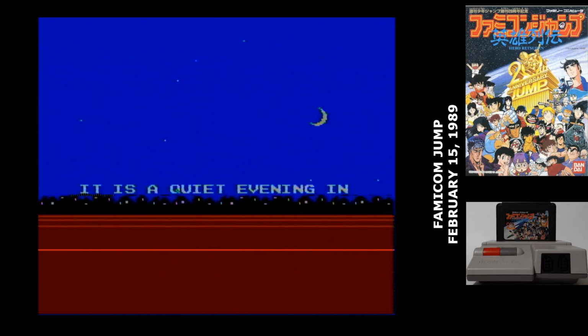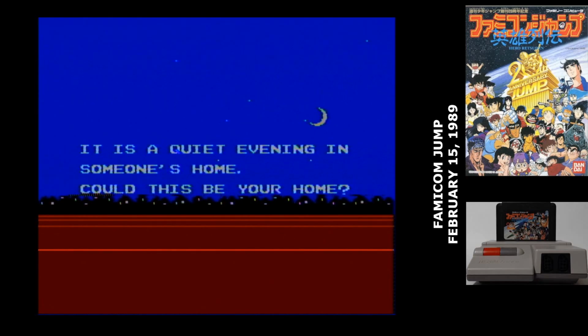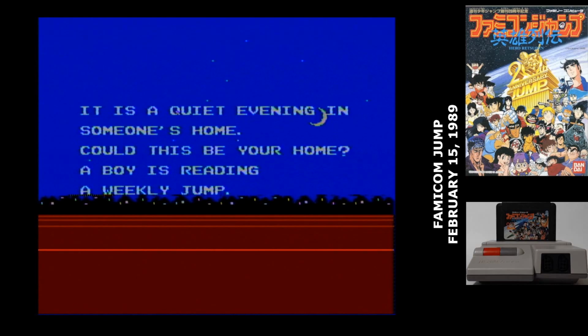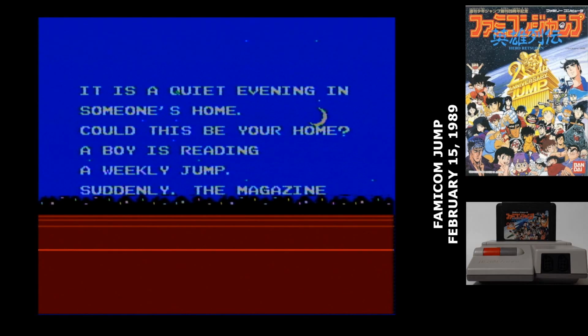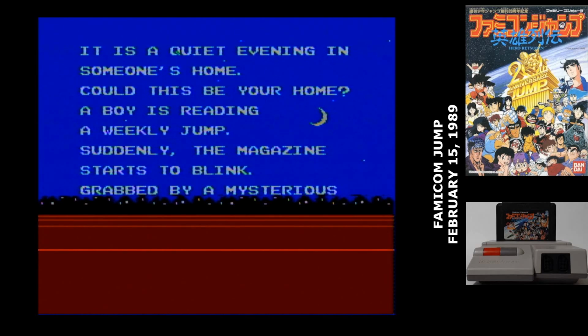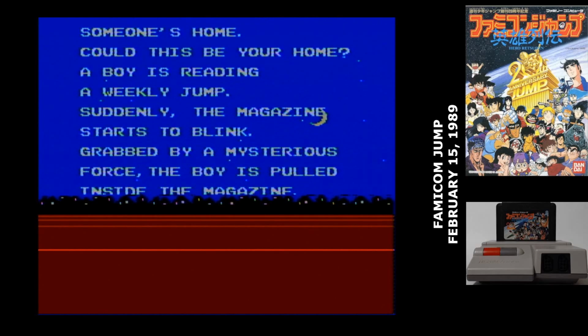At the time, however, Famicom Jump was a big deal for Famicom fans. It sold 1.1 million copies on release, making it the 29th best-selling Famicom cartridge. Its success was based on one thing. This is a crossover game featuring the most popular characters in Japan during the 1980s.